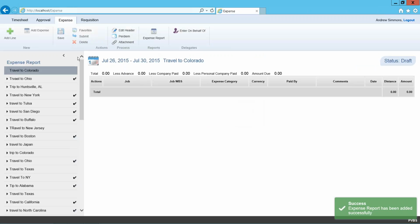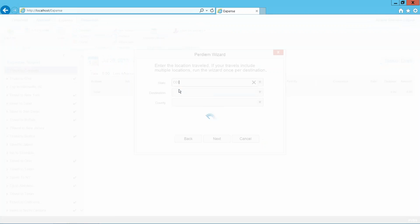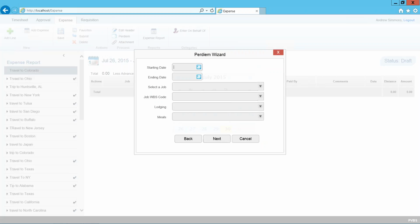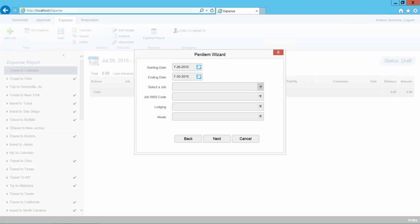And now I can add individual lines to my expense report, or I could use the per diem wizard as a way to create the expense report. So we'll identify that travel was to Colorado, and we actually went to Denver. You can type in, or you can just use the drop-down boxes. Once I click Next, I'm going to choose how long I was in that particular location. So we'll identify that it was for the full period of the trip.